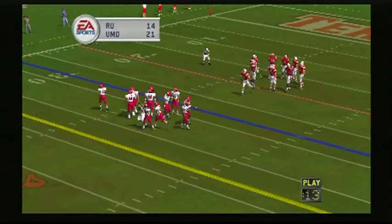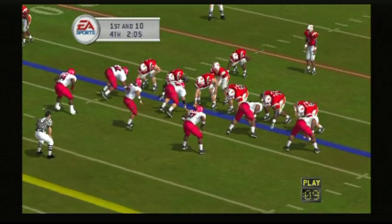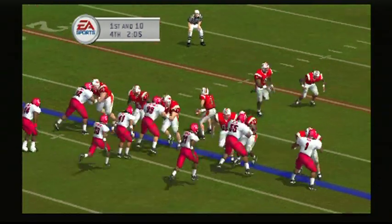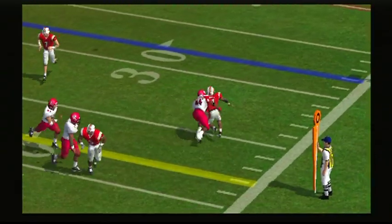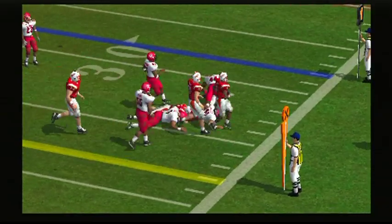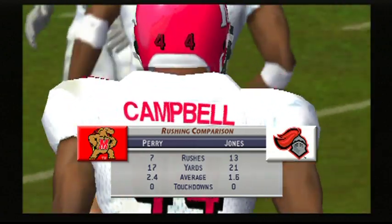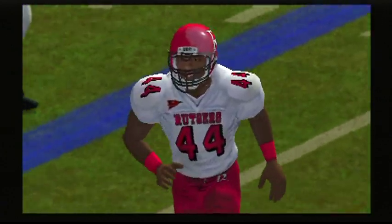They'll take over at the 28. Defense lines up. 8 men in the box. He tries to spin. There's a fumble. And a nice recovery there. I'll tell you guys something. Coaches love players that force fumbles and recover the football.